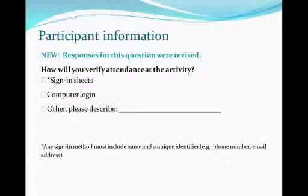To note, when you're looking at the sign-in sheets, this method needs to include the name of the participant and a unique identifier, something that's going to give you additional information. Sometimes people have very similar names, so that's why you need the unique identifier. And that could be anything from a phone number, an email address, a nursing license number, whatever the case is. The key point to this criteria is that you have a unique identifier.